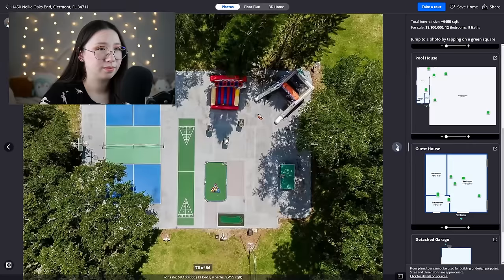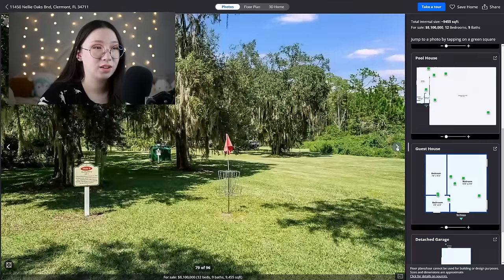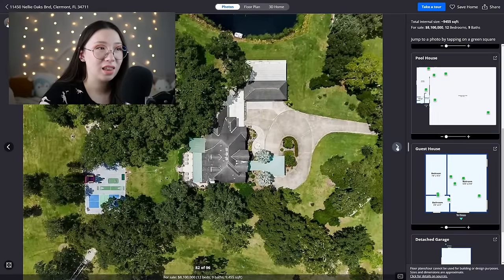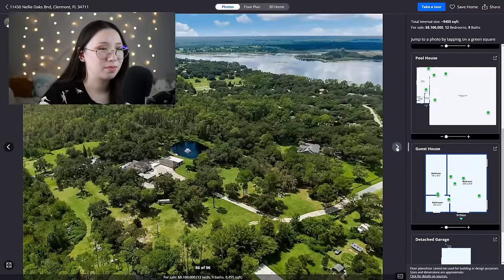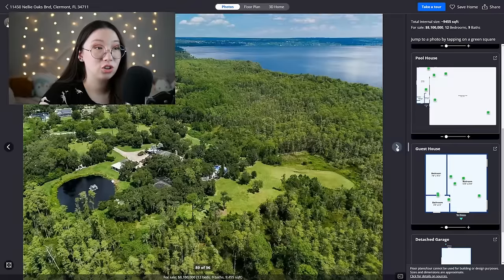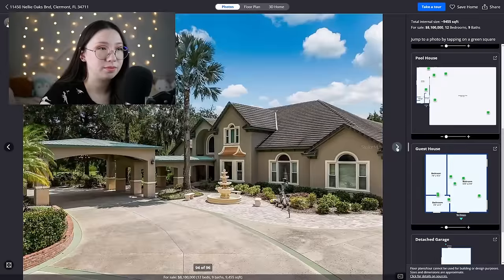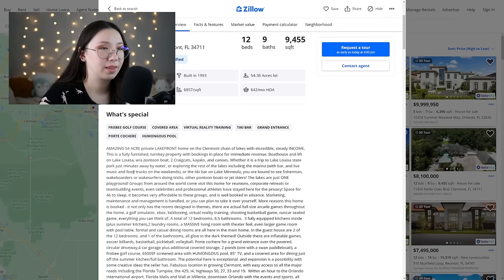And it's clear. And it looks like there's a lake. So you can probably do water sports on the lake. They've got frisbee golf. Yeah, look at that lake. It's actually quite small now I see that. This is a huge, huge, huge parcel of land. Wild. Let's read about it.